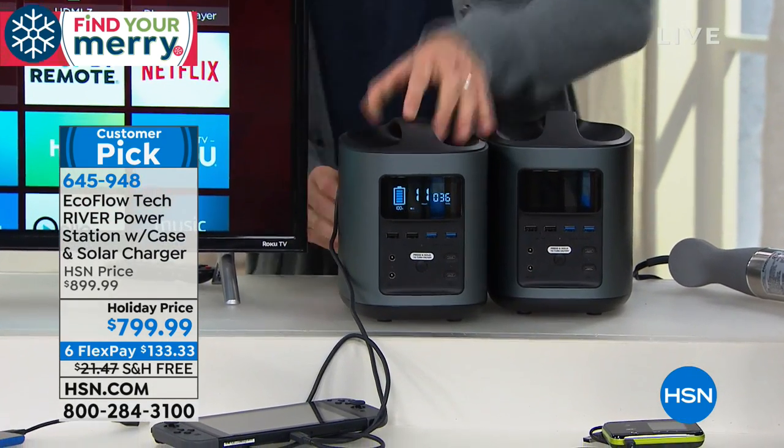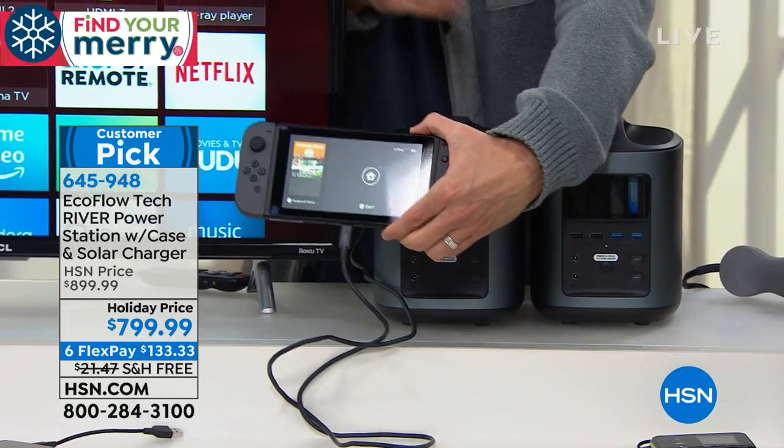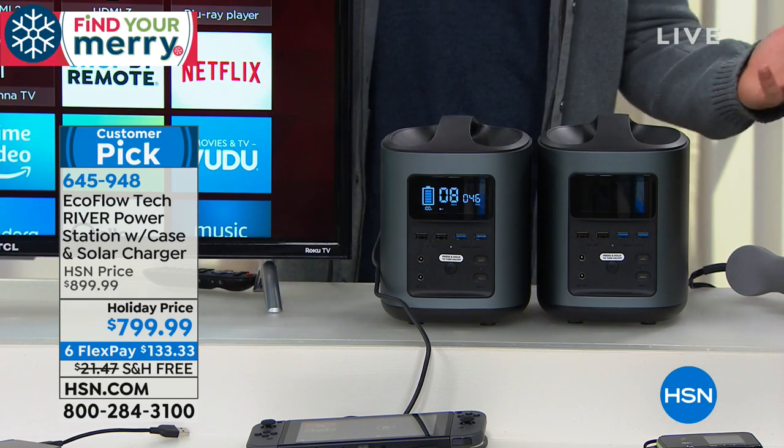Like I said, camping, hunting, fishing. You can see the Nintendo came on. We're going to be able to keep the kids going. We've also got the television going right here, and it's powering all these things at the same time.